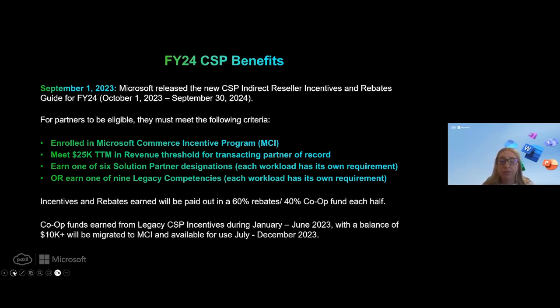And in this guide for the incentives and rebates specifically, the following changes are highlighted in this blue-green color. You have to be enrolled in the Microsoft Commerce Incentive Program in order to earn incentives and rebates. Partners must meet $25,000 in revenue in a trailing 12-month period for the transacting partner of record.